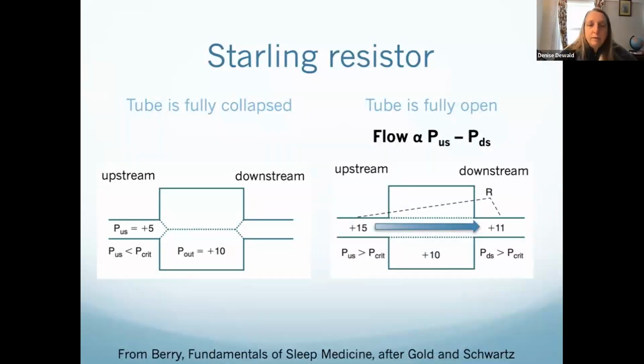Then a situation where the tube would be fully open would be where both the upstream and the downstream pressures are greater than the pressure in the box. So obviously it's going to hold it open the whole time, and the flow is just going to be proportional to the pressure difference between upstream and downstream. And so this is the non-flow limited state. Do you guys get that?